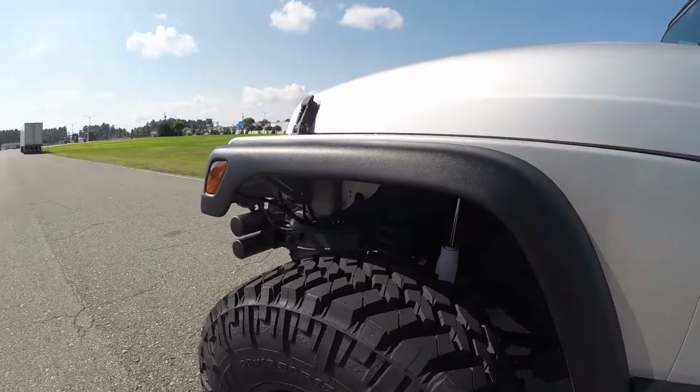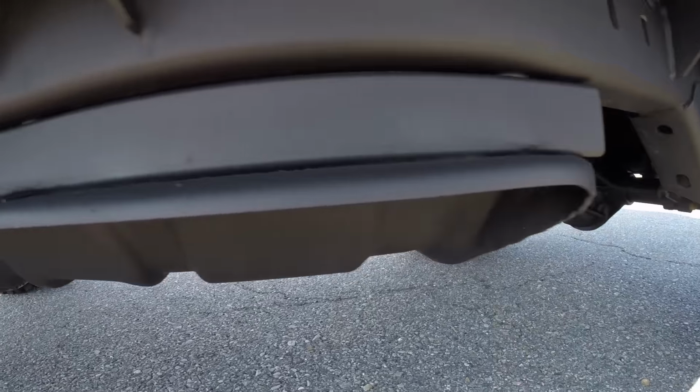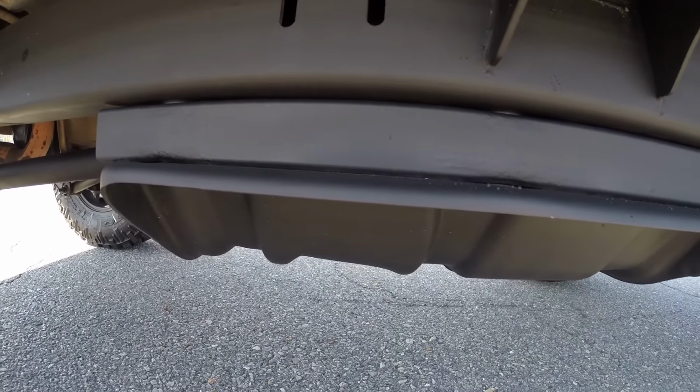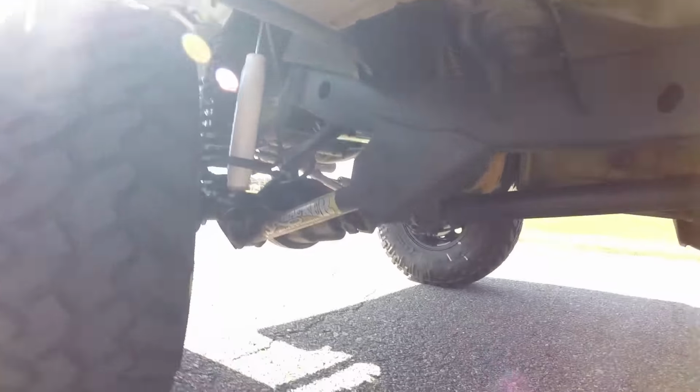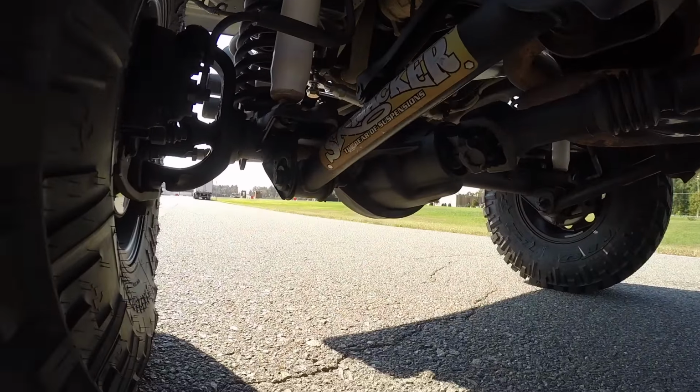to help out with your drivetrain angles. You have a transfer case lowering kit, which just lowers that drivetrain angle just a bit to help with any vibrations. You also have your heavy duty Skyjacker lower control arms front and back.